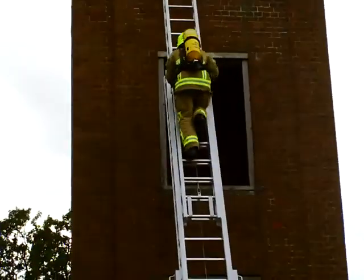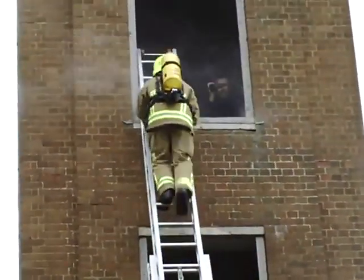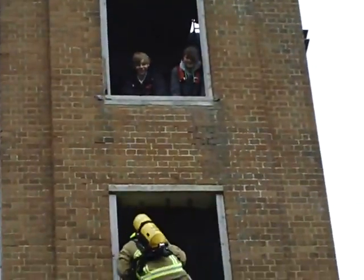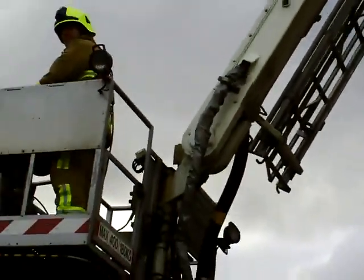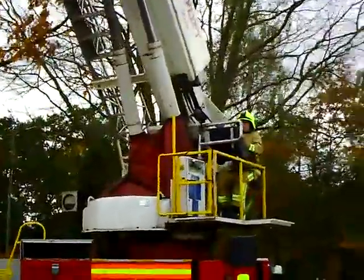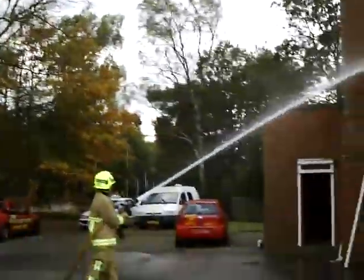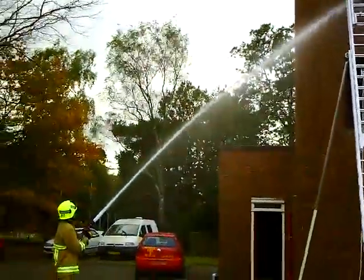Right, we've just been informed by my crew manager that the stairs have totally collapsed on the third floor. So there's no way we're going to be able to get them down. We're going to have to get the aerial ladder platform, which is coming over your heads as we speak. We have two of these in Surrey, one at Guildford and one at Chertsey. They weigh in around about 26 tonnes and they'll go 37 metres high. We've got a bit of water going into the first floor, making sure that the fire is out.